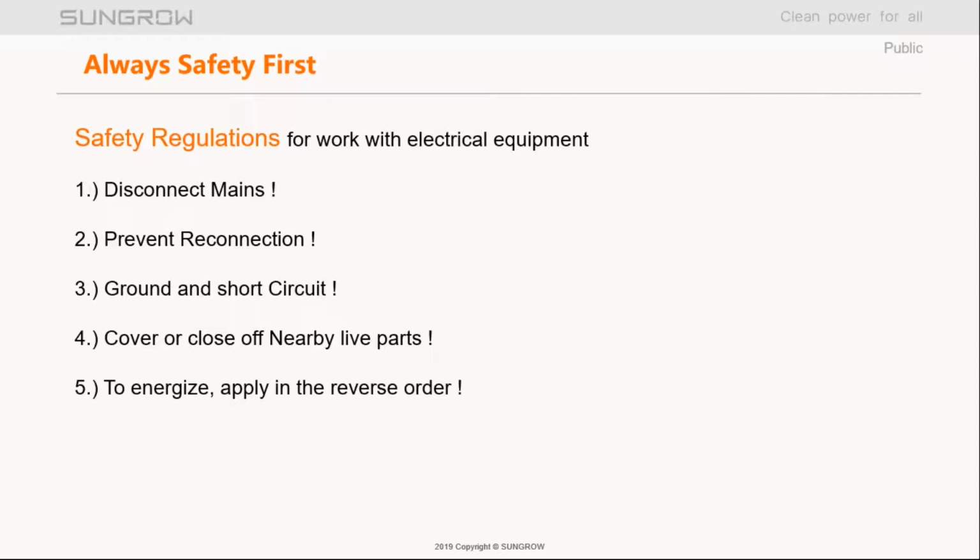Also make sure of the ground circuitry of the system, especially on the inverter part. All the live parts should be covered or opened as per the requirement of the user manual or your requirement. Also de-energize as well as energize whenever the situation requires. In most cases when you are working, de-energize the system, and only when you finish your work, then energize the system.